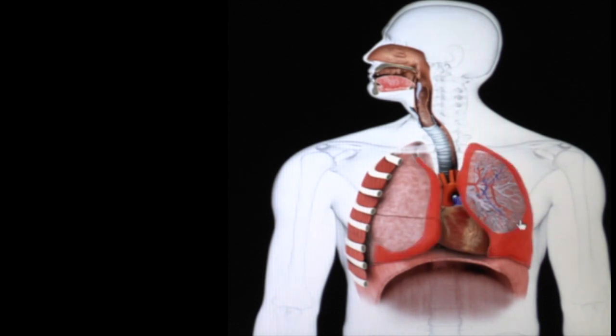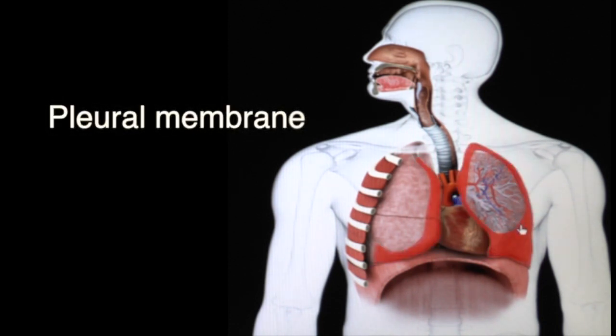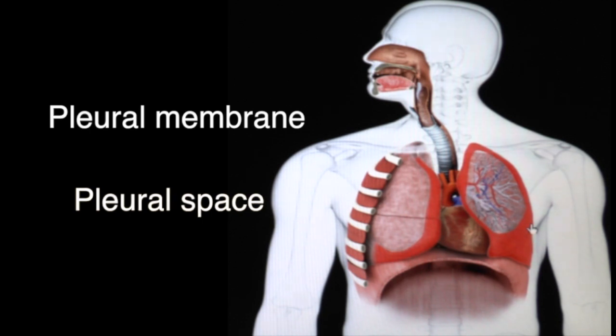You'll see surrounding the lungs the pleural membrane. This is like cling film that wraps around each of the lungs. There's then a gap, which is the pleural space, and then another layer of cling film which would stick to the inside of the chest wall. And sometimes this space can get filled with air if there's an injury to the ribs and the ribs actually puncture one of these little bronchioles. Air can escape into this space and it would collapse the lung.